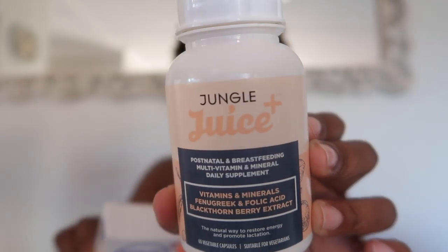Zimplex Junior baby bum spray, the jingle juice. I don't know what a jingle juice is. Vitamins and minerals, postnatal and breastfeeding multivitamin and mineral daily supplement. I really try to avoid taking these things when I'm breastfeeding, okay? Especially since when I was in hospital with Peanut, they gave me this painkiller, which was super amazing, but he had the worst reaction to it.